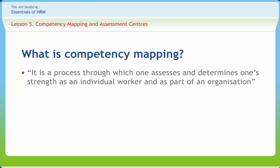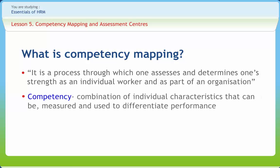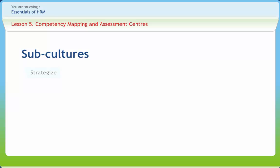Organizations like to hire people with particular competencies. But do you know what competencies actually are? Competencies are a combination of knowledge, skill, abilities, and other individual characteristics that can be measured and used to differentiate performance. The consultants have addressed 6 issues while developing competency models.